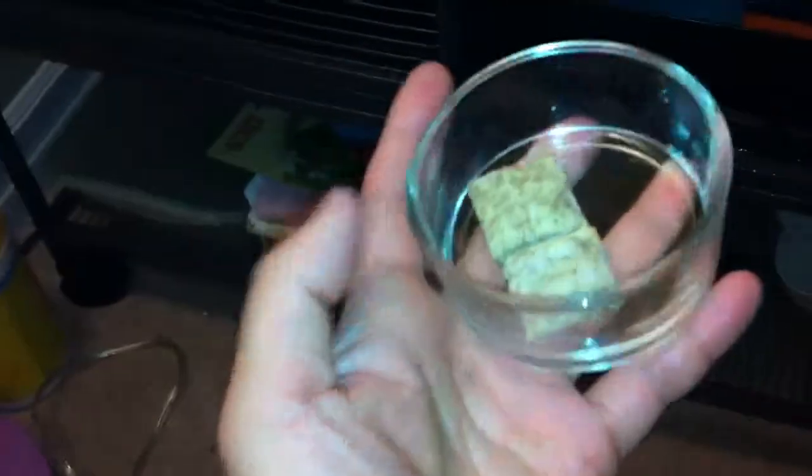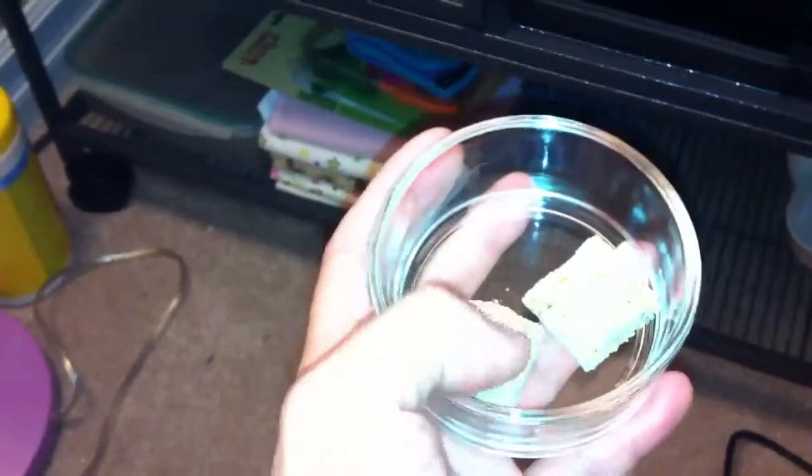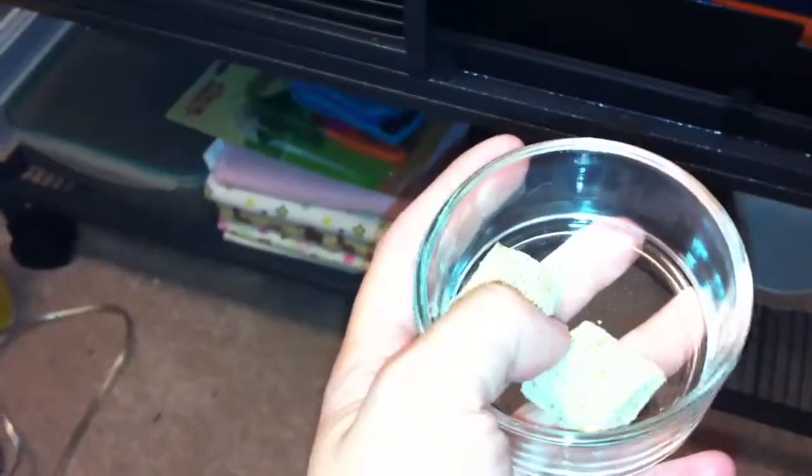I don't know if you can see these, but these are the Post, P-O-S-T, that's the brand, of shredded wheat. They have 0 sugar and all that jazz, and I think no salt too. These ones are different from the regular Post ones. These ones are with bran. The regular Post one is shredded wheat.